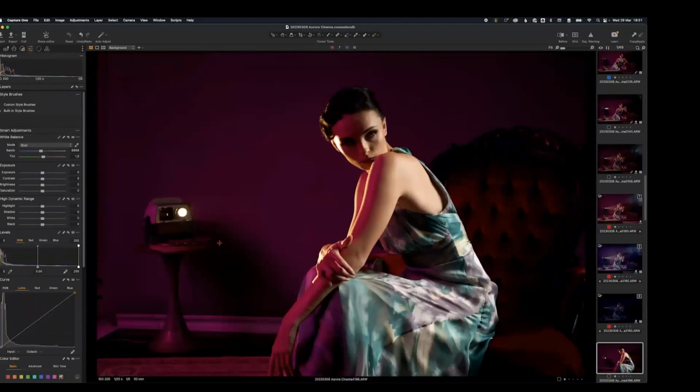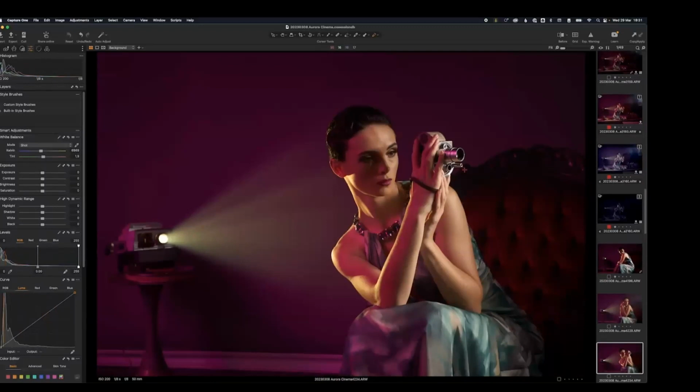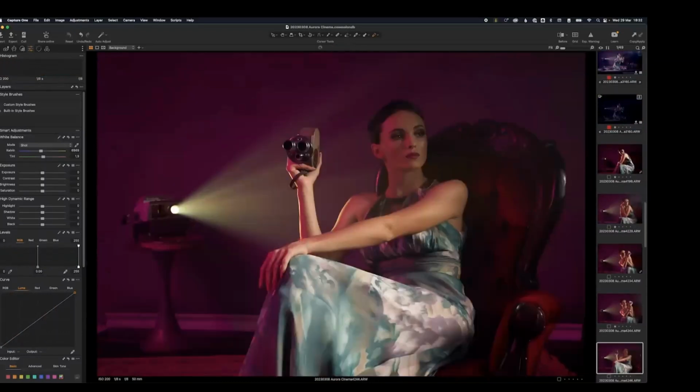So we moved camera position a little bit, changed the angle. Again, we're going to want this sort of beam of light falling in it, and we start playing with poses. That pose we saw worked a little bit better. And now we give her a prop again to play with. However, be careful of shadows coming in when you add props. But a small movement can correct that.